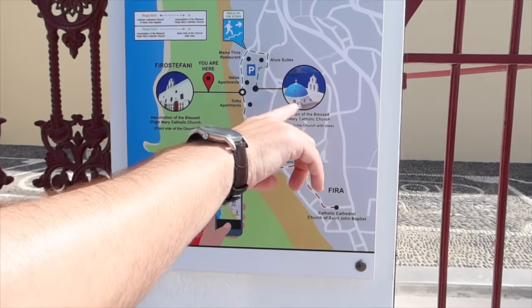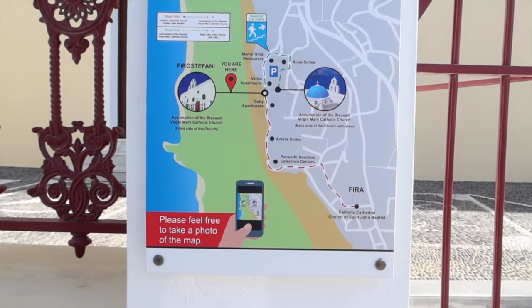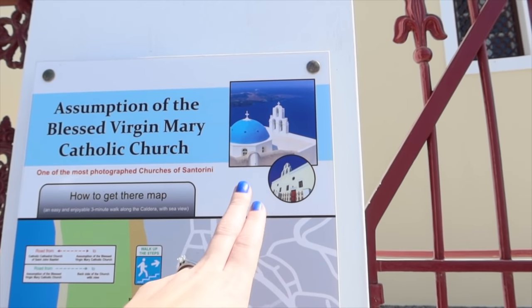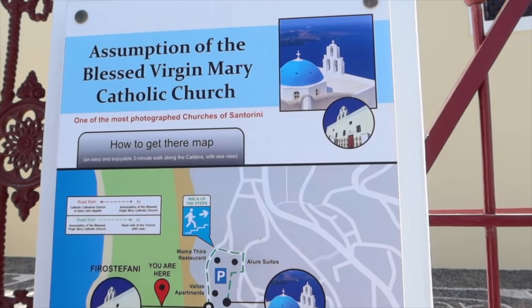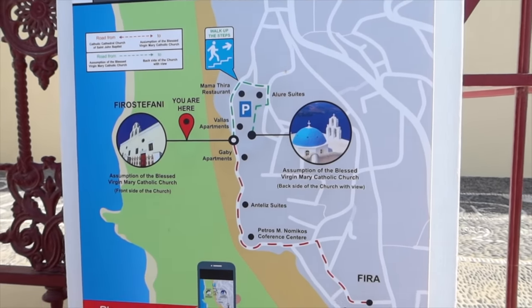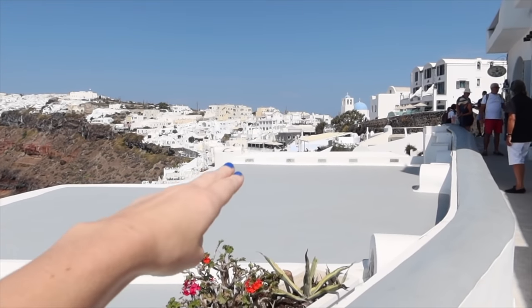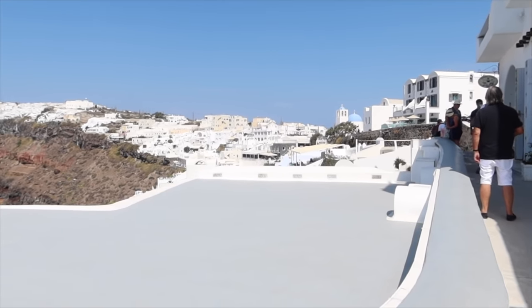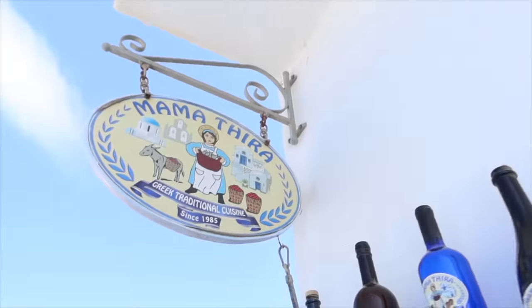If you go around, there's one with a blue dome, the Blessed Virgin Mary Catholic Church, on the backside of this church. We're going to go and find this blue-topped church. It is in Thira. It's the most photographed church of Santorini. So we've come back round now to where we ate last night, that restaurant in the grey building there. This restaurant looks great. It's called Mama Thira.